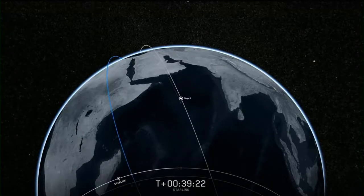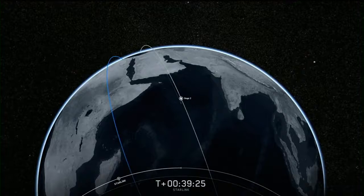So shortly after they deployed, their solar arrays deployed as well, and over the next few days and weeks, they will distance themselves from each other with that momentum created by the second stage and use their onboard ion thrusters to make their way to their operational orbit of 550 kilometers above the Earth, and then start beaming down high-speed internet to Earth.